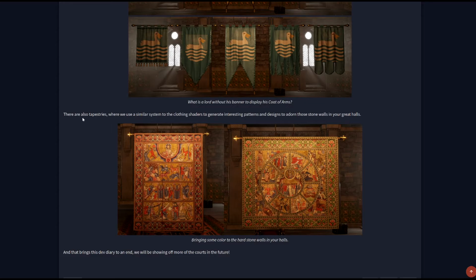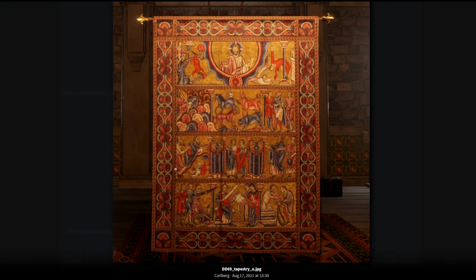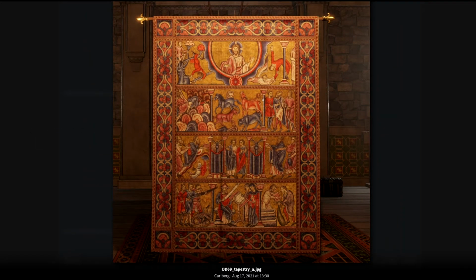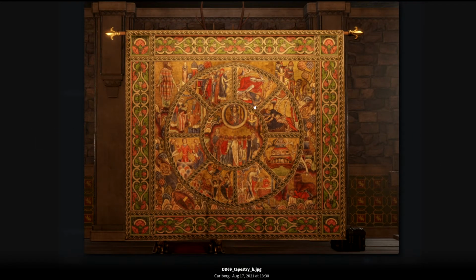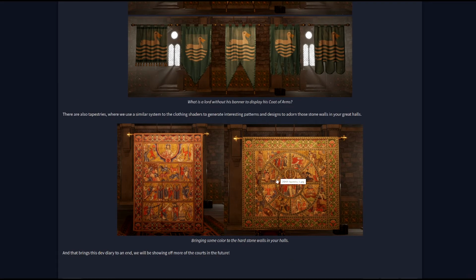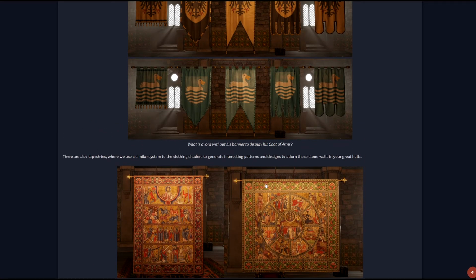Indeed. There are also tapestries, where they've used a similar system to the clothing shaders to generate interesting patterns and designs to adorn those stone walls in the great halls. And it's really nearly unbelievable that this is computer generated. It looks so good. To me, it looks so nice. This tapestry has like some holy scenes and stuff, and this as well. And you can see, I think I've recognized something from here on the other one, but it might be an original image. It's just fantastic that this is presented here, bringing some color to the hard stone walls in the halls. And to think that will be probably part of different cultural groups, that will make some really, really cool effects.